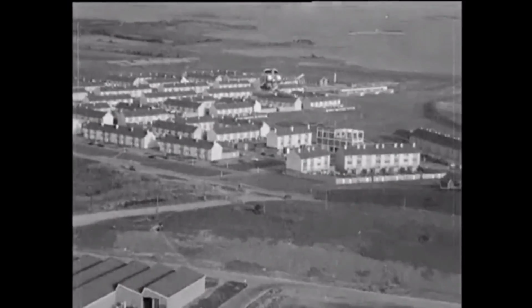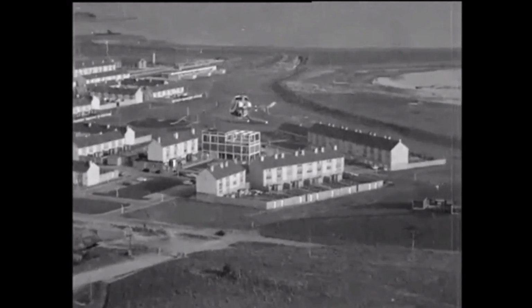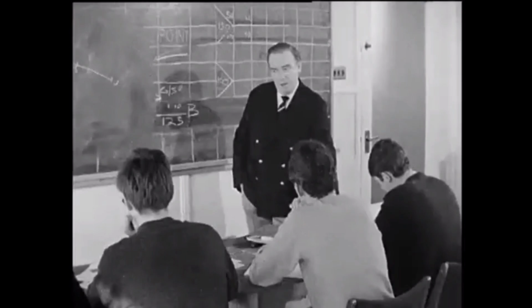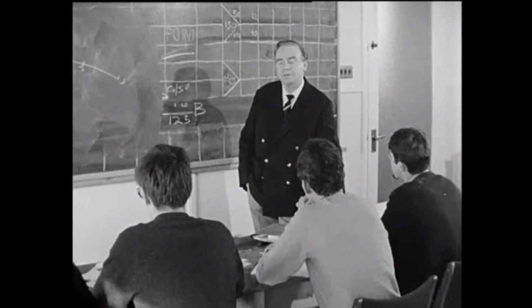But there's no use selling helicopters to people who can't fly them. So Transworld Helicopters set up a training school here at Shannon Airport. We're going to consider the practical application of the critical point.